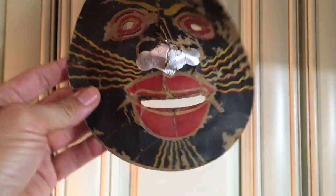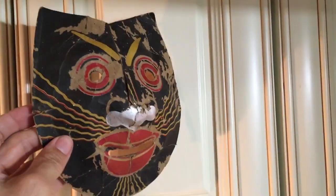I love it. I paid $2 for it, even in the condition that it's in. Would you have bought this for $2? I had to get it. So I don't plan on selling it, because again, its condition is pretty bad, but that's gonna be really neat as a Halloween display piece.